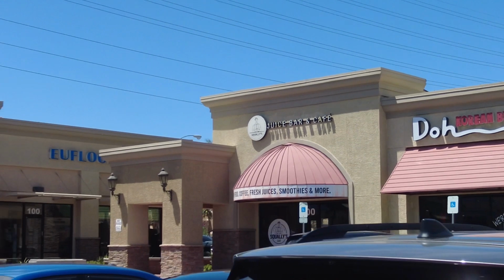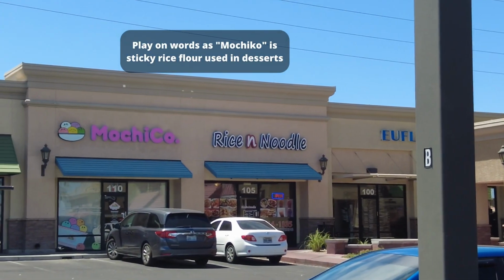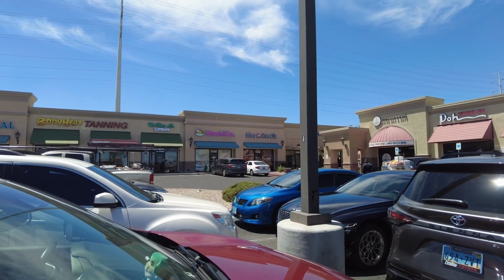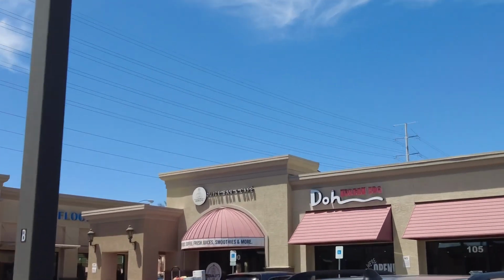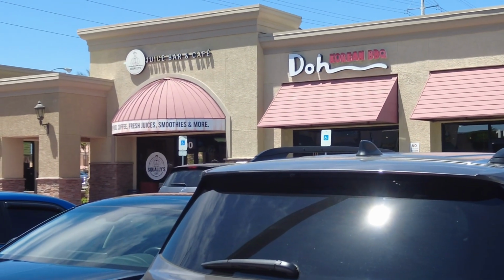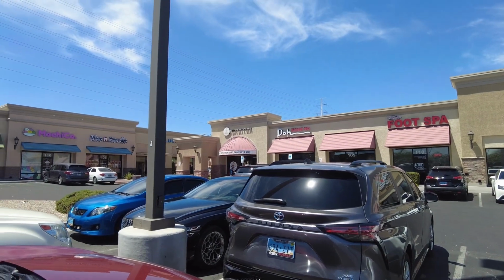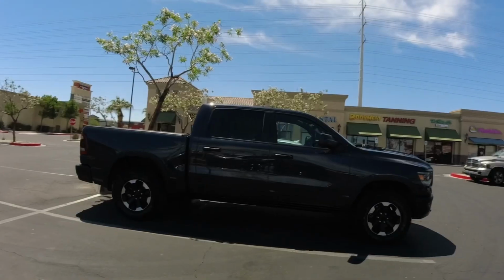Then you have Mochiko. Oh, that used to be the yogurt place. And Rice and Noodle right next door. A lot of good restaurants in one little strip mall. I guess the Juice Bar and Cafe is called Squally's, S-Q-A-L-L-Y apostrophe S. With Do right next to it. This is all on Rainbow at Southwest Marketplace.